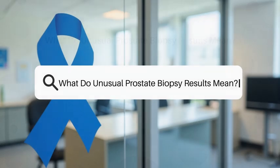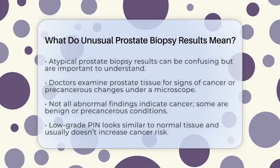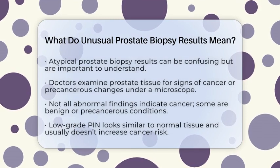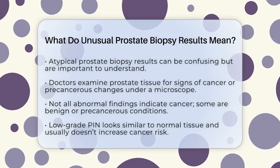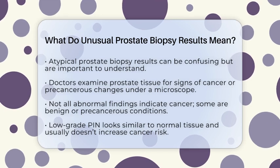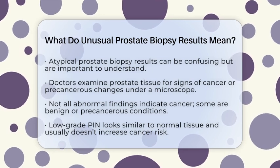What do unusual prostate biopsy results mean? Imagine getting a biopsy of your prostate and hearing that the results are unusual or show some atypical cells. That can be confusing and even a little worrying, but it's important to understand what these findings really mean.